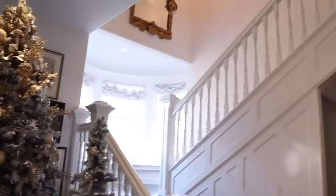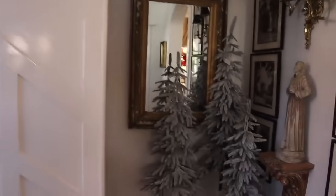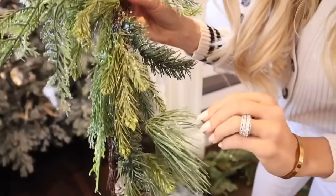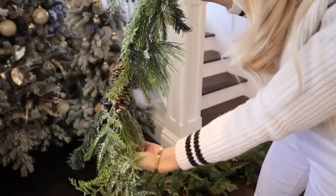I absolutely love hanging garland on the staircase. This year, I actually finished this and I might go back later in another Decorate With Me and change this, but I really love this garland. I picked it up a couple years ago from Michael's. I didn't see hardly any garland this year, which is a real stinker, but I'm just gonna kind of swag this up the staircase.